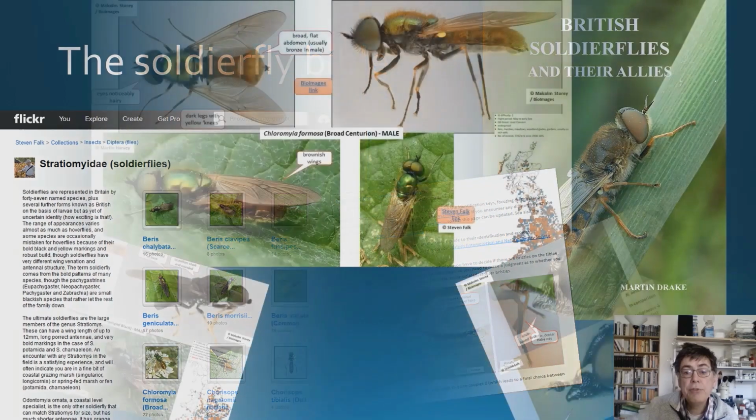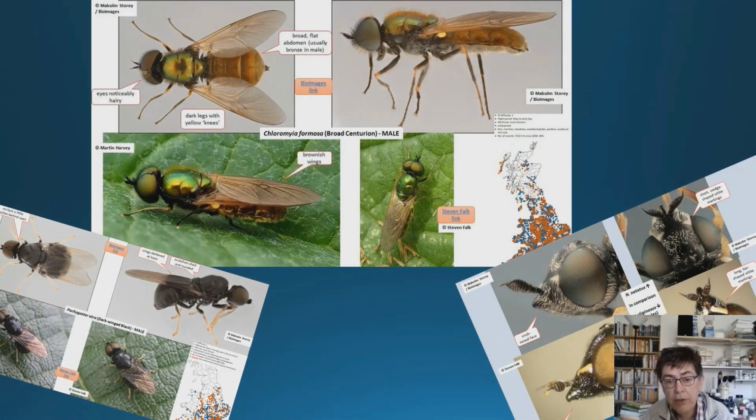We've also been producing some identification guides which you can download for free from the Recording Scheme website, and again these are very indebted to Stephen Falk, who's allowed us to make use of his photos, but many other photographers have contributed to this as well. We haven't got coverage of all the species yet, but new guides do get added every so often, and the idea of these is that they're aimed at helping you identify flies in the field or from photographs. So we've tried to pick out all the features that you need to be looking at in your photographs to be sure of which species you're actually seeing. So do have a look at those on the website.